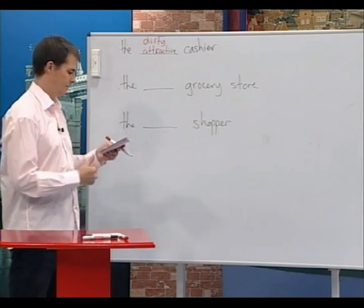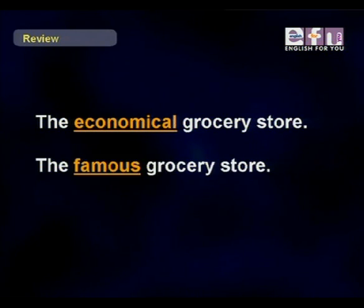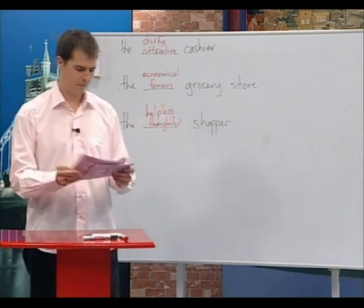Monica: the economical grocery store. Economical, yeah. And famous. The famous grocery store. Good. The economical grocery store and the famous grocery store. And Rosa: the helpless shopper, the thoughtful shopper. The helpless shopper and the thoughtful shopper. Good work, everybody.